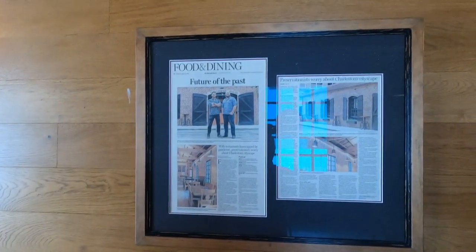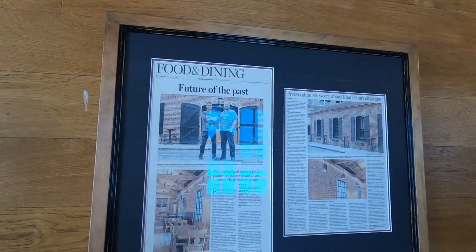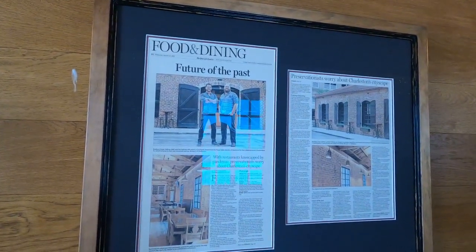The Post and Courier, which is our local paper, did an article about the restoration project of this building. It took 17 months and close to 6 figures just to get this pub up to snuff.